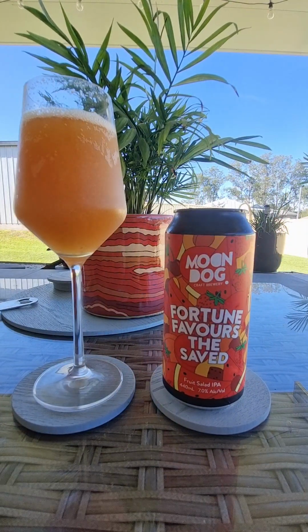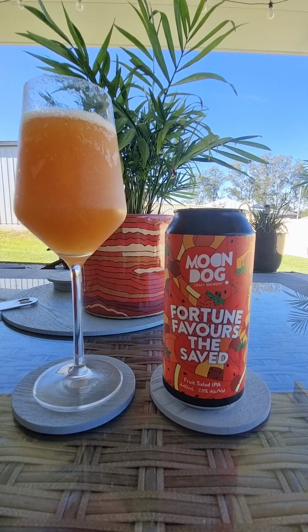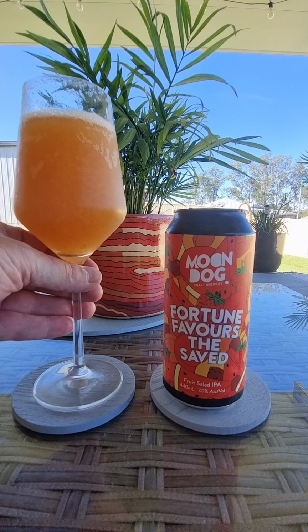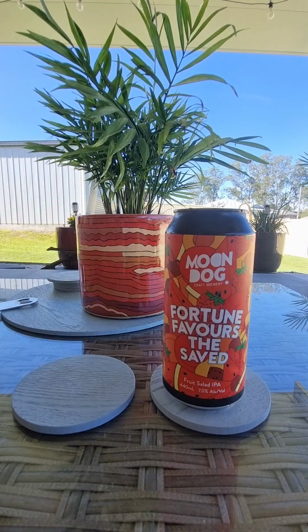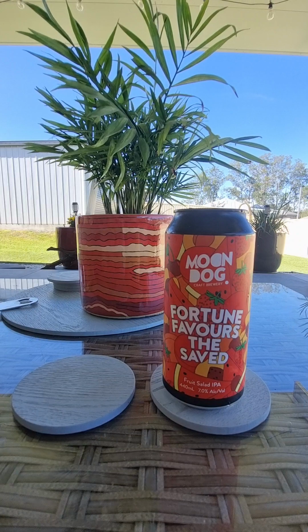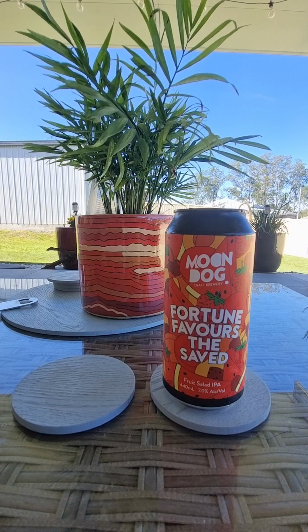Moondog do those little cans, the little sours, and they do a lager. Well, they're okay. Moondog are okay. But this is their attempt on a big bougie can for your mainstream liquor stores, and 440 mils. Yeah, 7%.